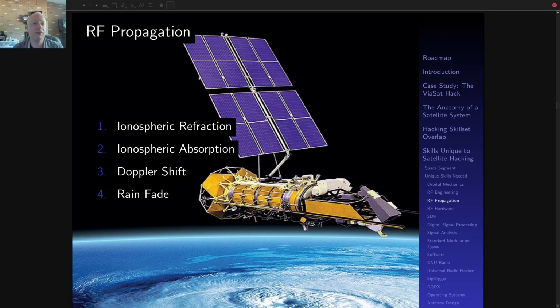Finally, anyone who has ever had satellite TV is familiar with rain fade. This occurs when rain, snow, or ice in the atmosphere absorbs RF. This is a major problem in frequencies above 11 GHz. To compensate for this, you can increase the power of transmission, but that doesn't help if you don't have access to satellite control. On your end, it's probably best to wait until the disturbance passes.